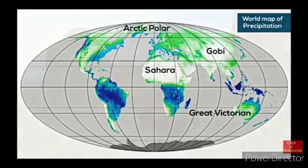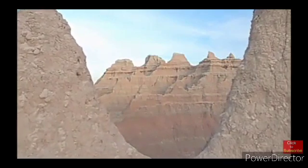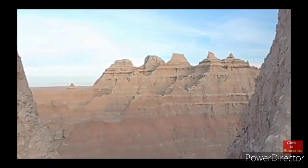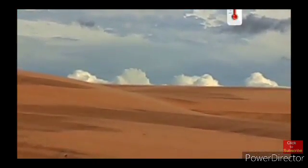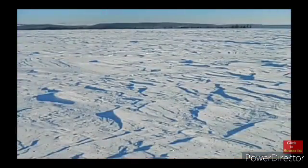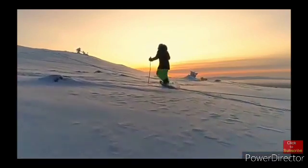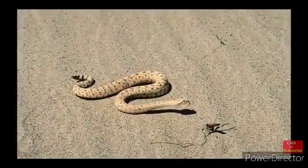Many deserts are dry and hot, but there are cold deserts as well. The Sahara Desert in northern Africa is the largest hot desert in the world and reaches temperatures up to 122 degrees Fahrenheit or 50 degrees Celsius during the day. But some deserts are cold, like the Gobi Desert in Asia and the desert on the continent of Antarctica. Desert animals have adapted ways to help either keep them cool and use less water.